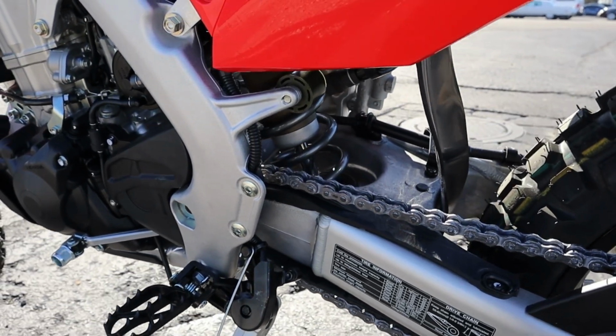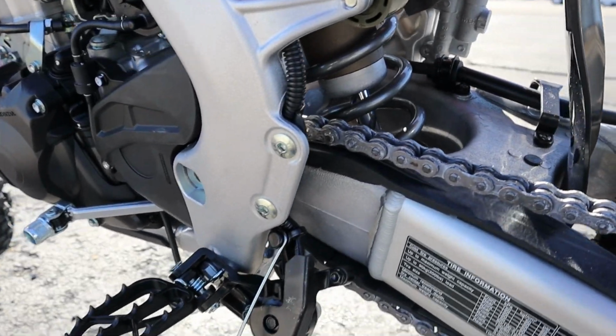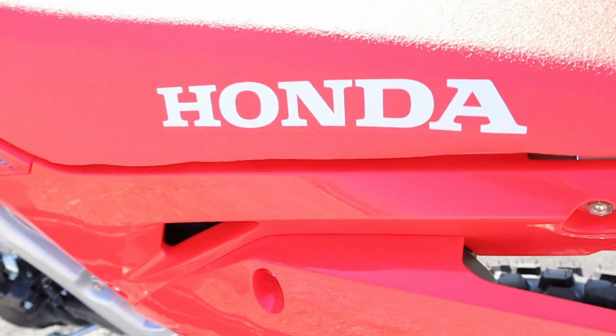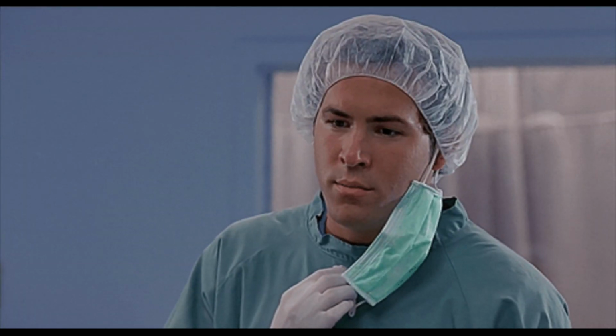Unlike the 300L models where you can go 8,000 miles between oil changes and then every 2,000 miles for the 650L, the 450RL is every 600 miles. Yeah, every 600 miles. Why is that?